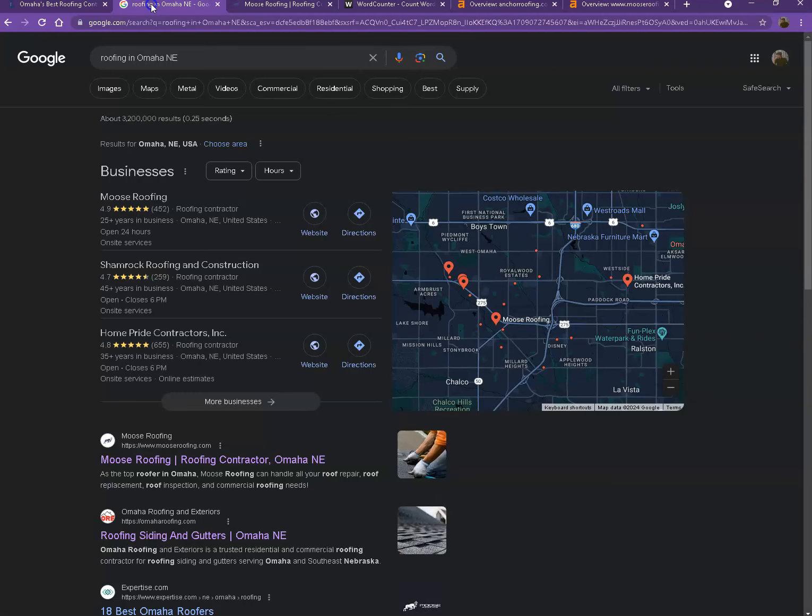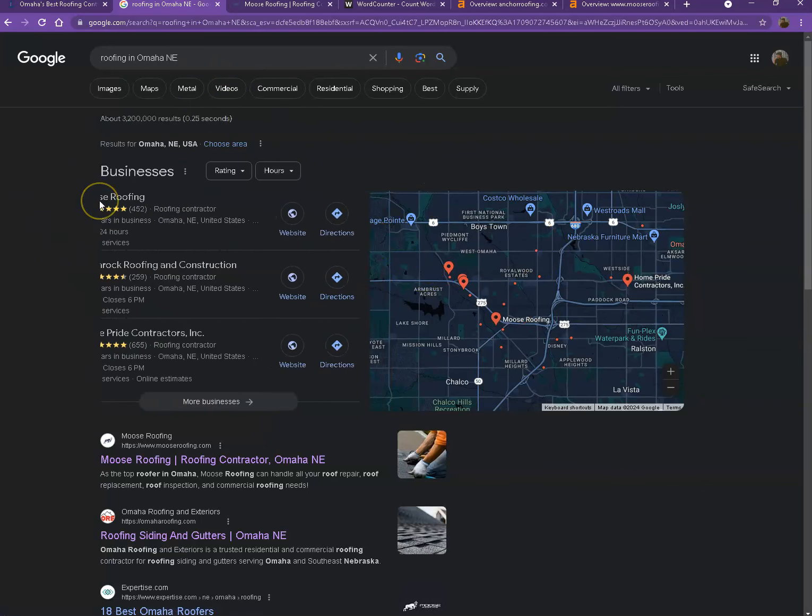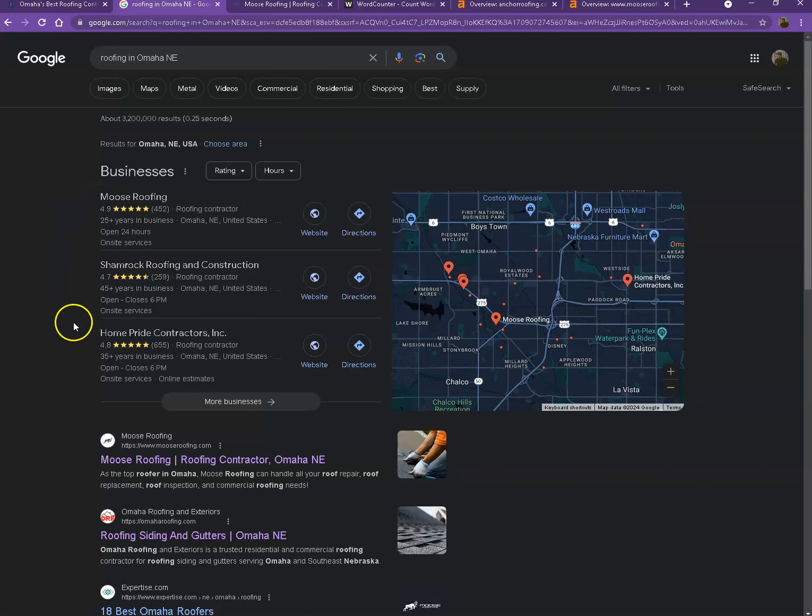So I actually did a quick search of the roofing companies in Omaha, Nebraska, which is one of the areas you're servicing. We'll talk more about the results that we have here. Let's start off with the first one. This is what we call the map pack. This is where you really would like to be, since these are the ones that get a lot of attention, a lot of traffic, and are easier to find.